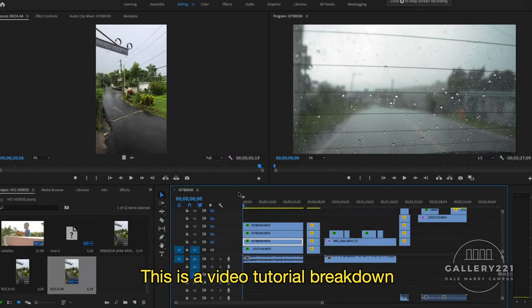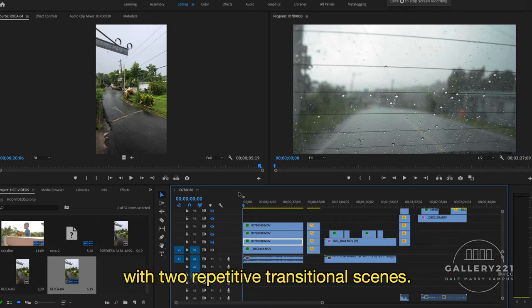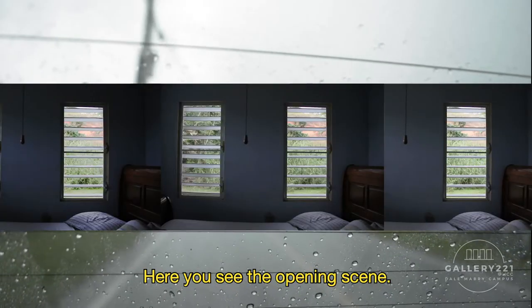This is a video tutorial breakdown of how I constructed my video. On my timeline, I have three scenes tied together with two repetitive transitional scenes. Here you see the opening scene.